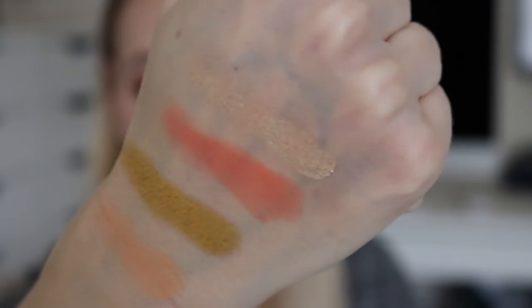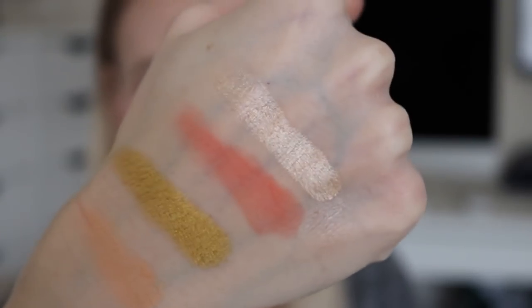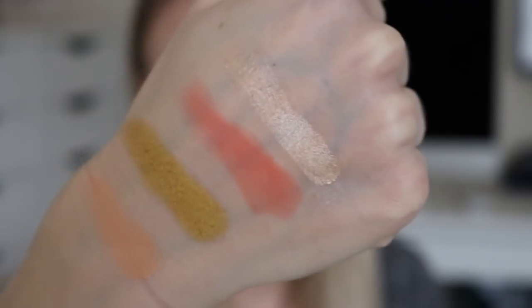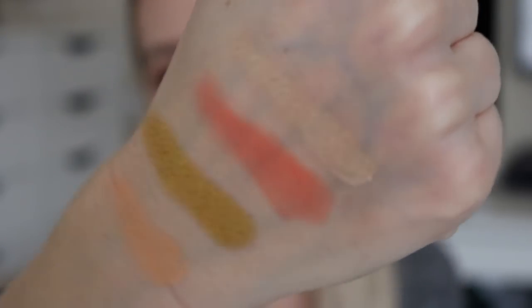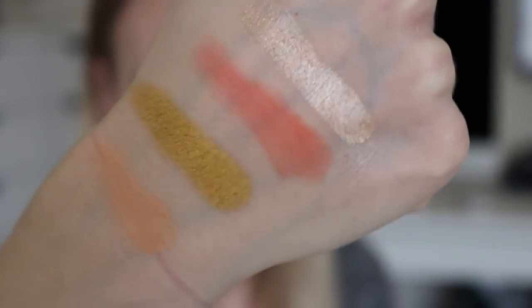It's a very beautiful champagne color there. Really catches the light nicely. Next to that, we have the shade called Clove, and that is just a really good kind of a tangerine orange. It's a very unique color. It does turn a little pink on my eyelid when I apply it on the lid.